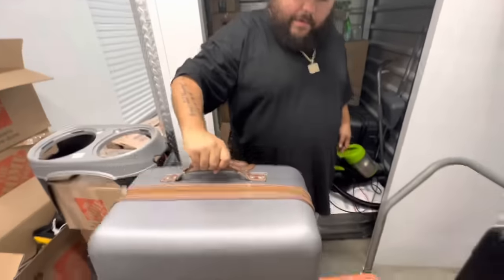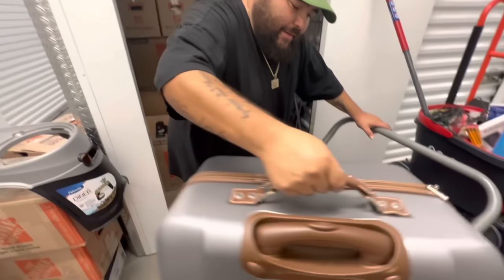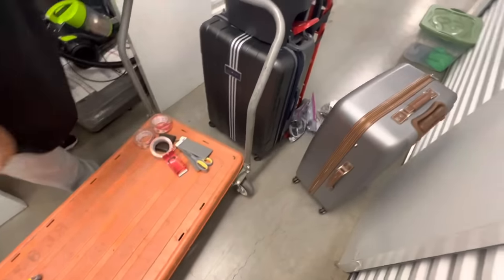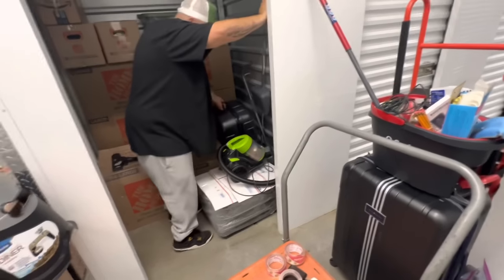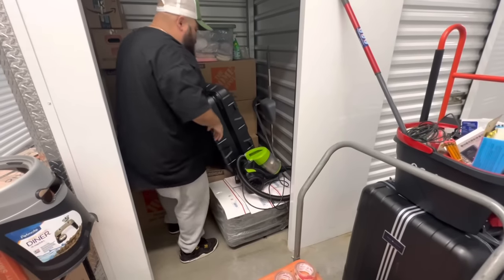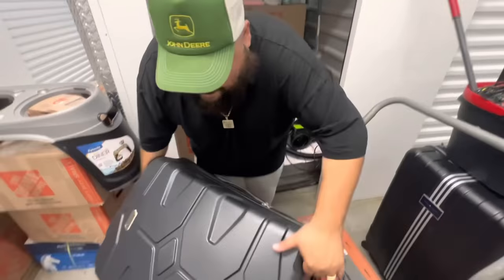We have another Tommy Hilfiger. Nice. Empty. They're empty. I see two empty luggages. There's one more right here. You think this one's empty too? No. This one is heavy. And it's a good brand.